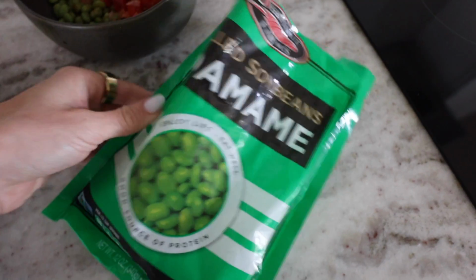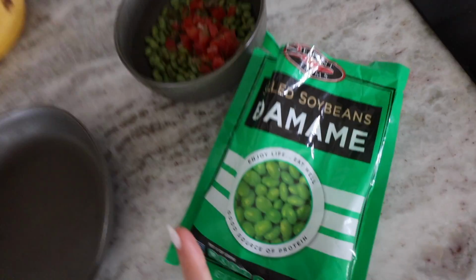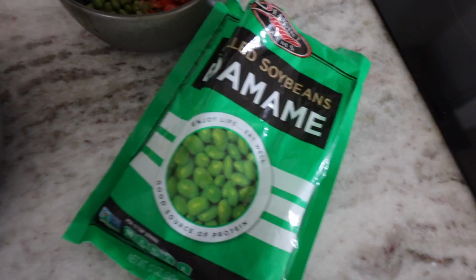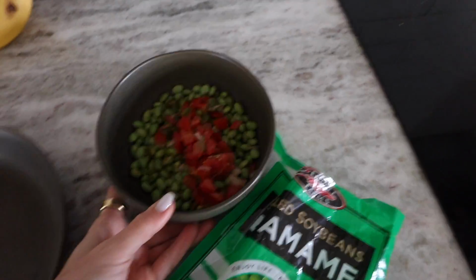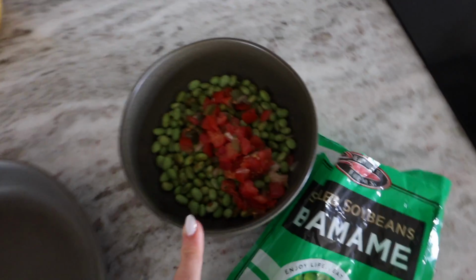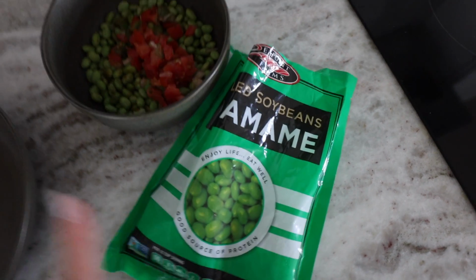This is the most random side to my dinner, but I love edamame. I used to get the kind with the shells and just eat it that way, but I got the shelled edamame for one of our sushi bowl type nights, and I did that with pico on top and then a little bit of salt and coconut aminos. I love some edamame, a little bit of protein in it and just an easy side.